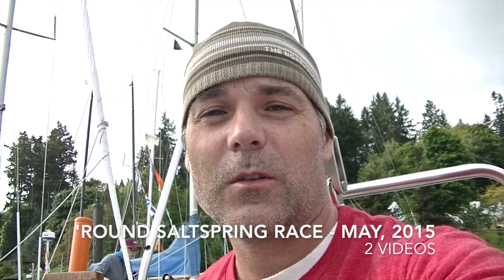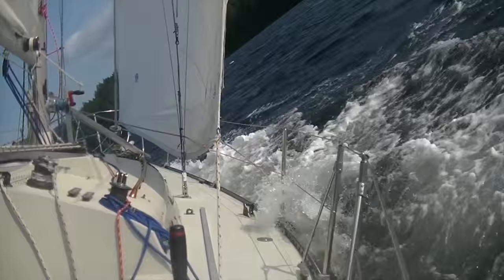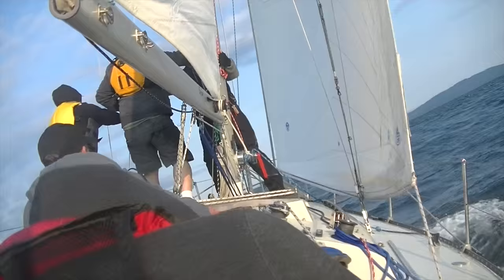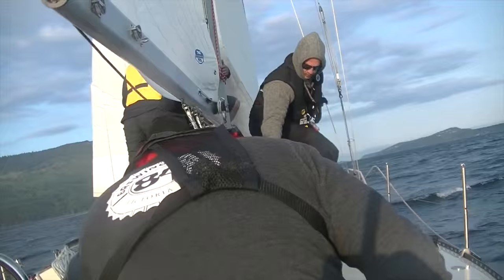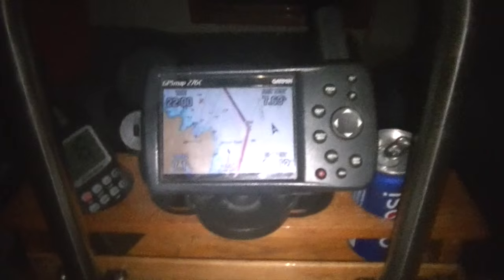So it's race day and the crew is here. Just went to the skipper's meeting. We're running the course counterclockwise. Tighten that up so it doesn't swing out anymore. And we're doing 7 knots. 7-3. In the dark.